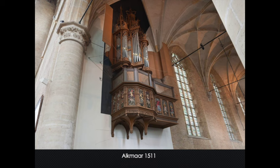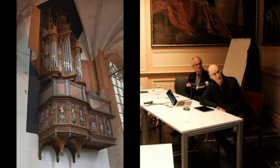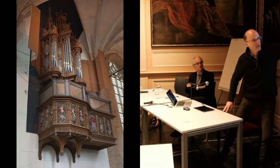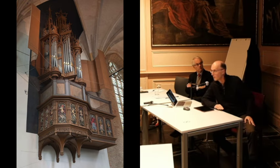And I think you all know the prospect of the Innsbruck Hofkirche, which is also flat, and that is an instrument which was built 50 years after Alkmaar. So it was really a revolution to make such a prospect with two round towers and a pointed tower in the middle, and the mirror fields you see at the sides, they are non-speaking.